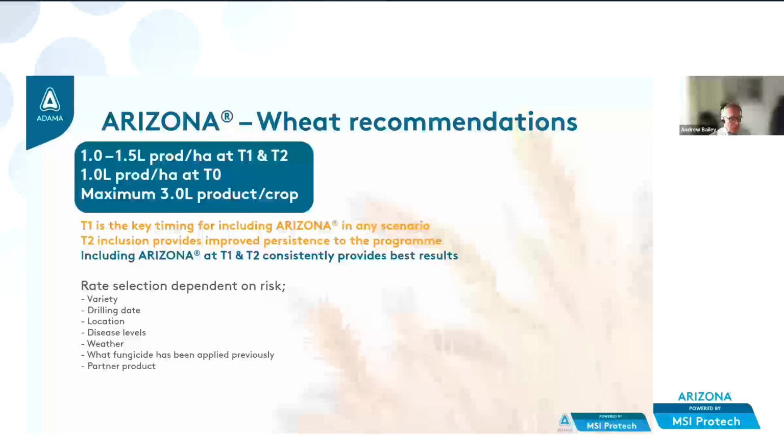Rate selection, 1 or 1.5 at T1 and T2, is very much dependent on risk. These agronomic factors are key in assessing a risk-based approach. Clearly the variety susceptibility to septoria, the drilling date, absolutely key. Location, disease levels at application, and the weather, of course. What is the weather forecast? What fungicide has been applied previously? At T1, did you do anything at T0 for septoria protection? And the partner product, of course.